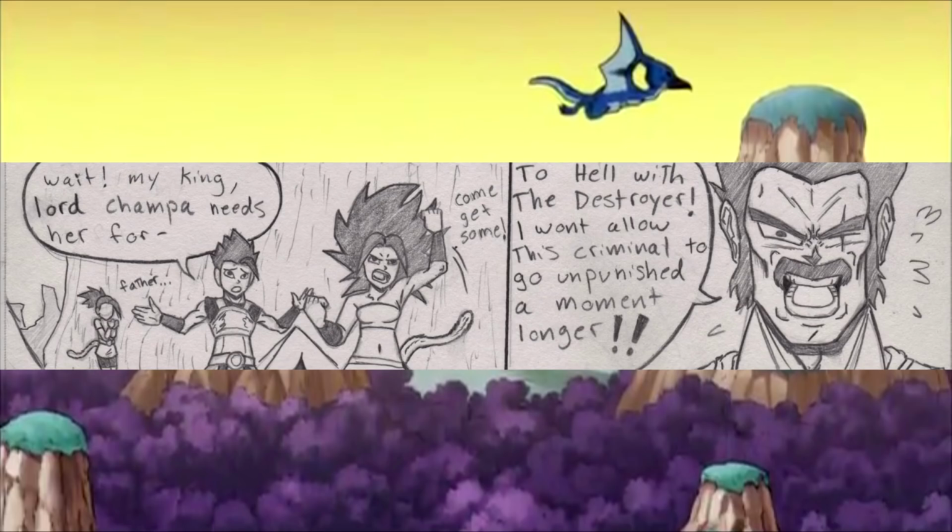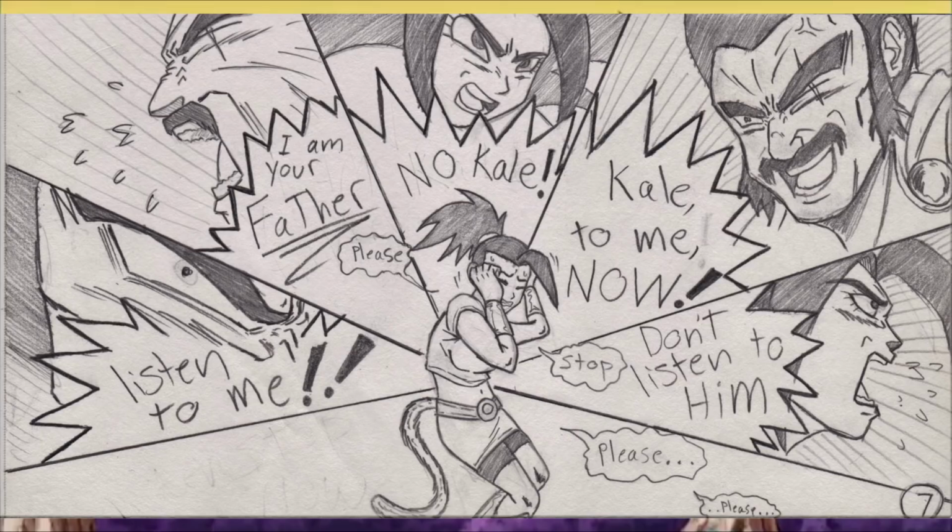Caulifla is ready for the fight, and Cabba explains that the destroyer god Champa needs Caulifla, but Paragus does not care. To hell with the destroyer. He does not give a shit about the destroyer, which makes sense for his storyline because he really didn't care about King Vegeta either in the Universe 7 side of things, so he's essentially a little bit more ballsy than King Vegeta. And Kale is surrounded by negative emotion.